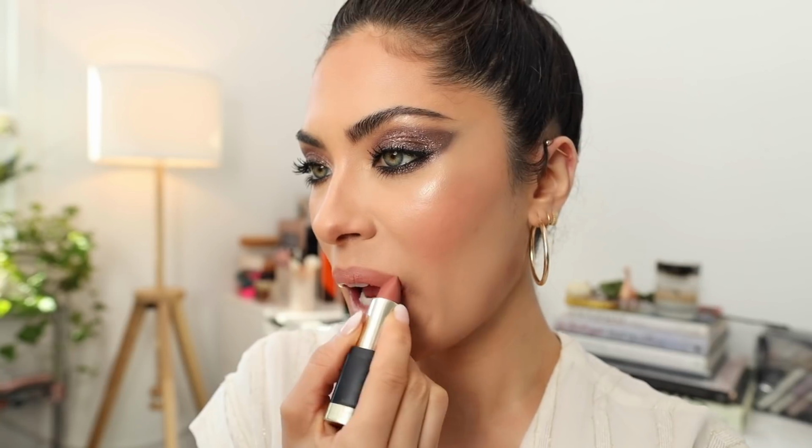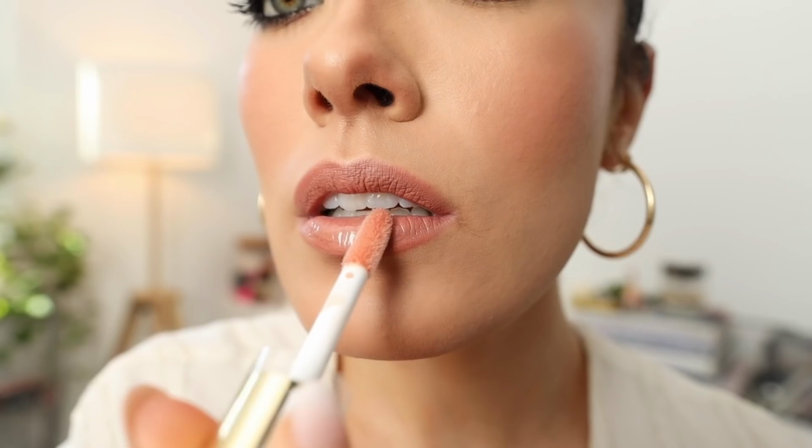I feel like I probably needed a lip liner, and I just kind of went in. It's not super pigmented, that's for sure. Wow, that is really pretty. This lip gloss looks high-end, and it is not. Breaking news. All right, final look, this is it.